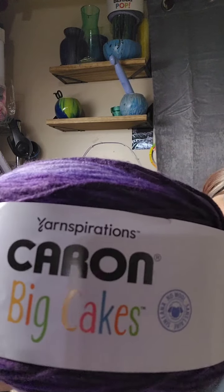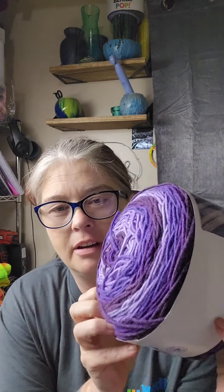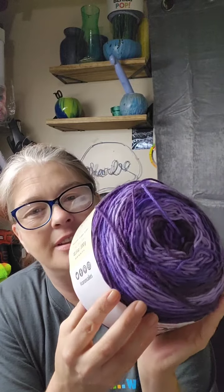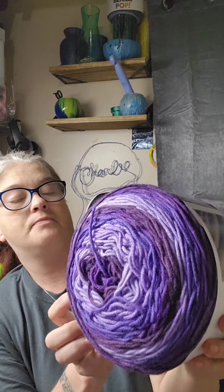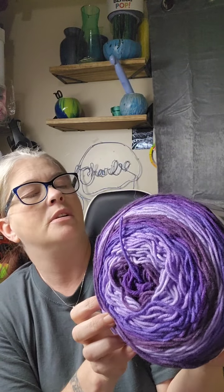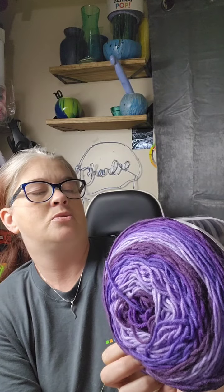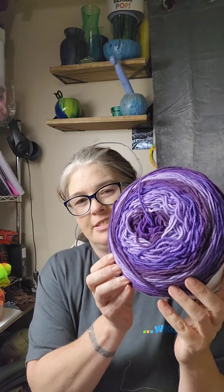But back to the yarn, the yarny goodness. Karen Big Cakes. Now these are all from Yarn Inspirations, but Big Cakes. Rose, what do you think? Did I do good with the purple? It's a size 4. There's 603 yards in this. I thought there'd be a lot more. And it's called Grape Jelly. Right? Right?